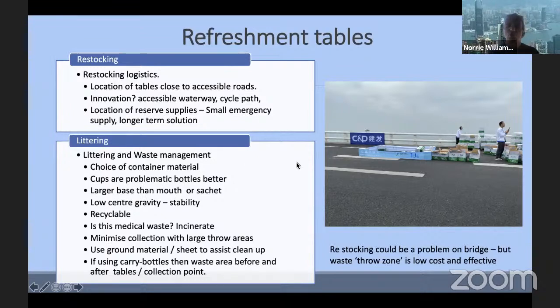Littering and waste management, the choice of the container material. We know plastic is not environmentally friendly. We know that long before plastic became an issue, trees and paper became an issue. And now suddenly there are people who are backtracking and saying, no, we must use paper cups. Well, paper cups for me don't particularly work. And certainly in this situation where you've got high risk of wind and so on, paper cups being blown away and then off a bridge into the ocean are not particularly the solution we're looking for.